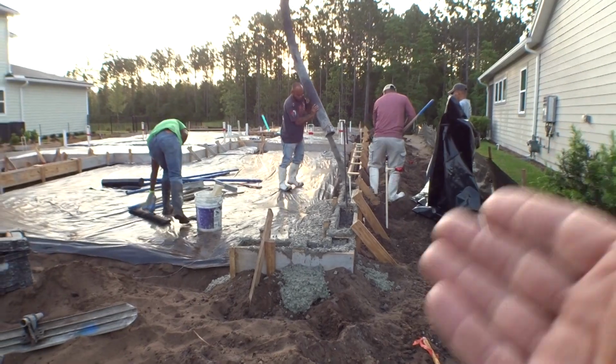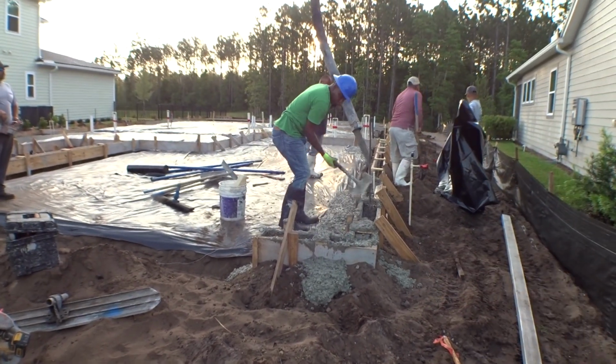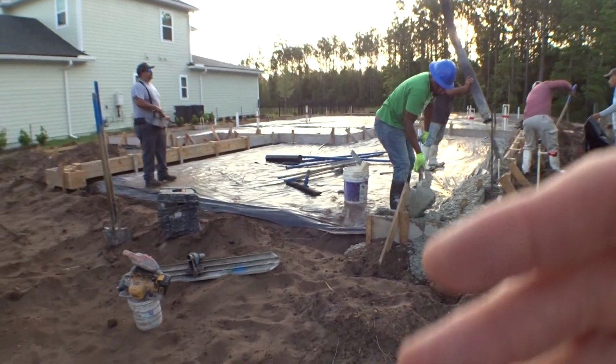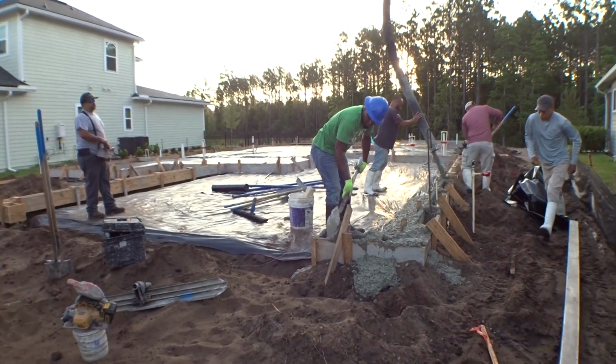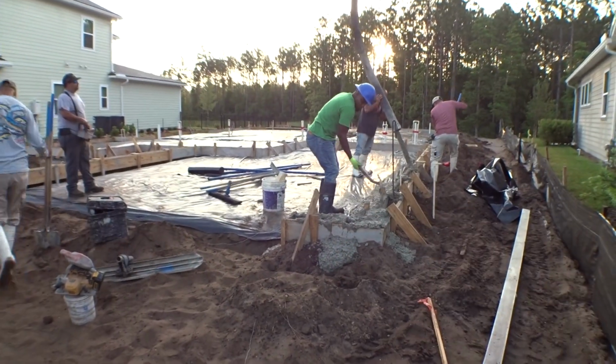And these guys are just keeping it up. They'll start working it. They'll aerate it. They'll do all kinds of cool stuff. There's a whole process, and that process, as they start troweling, will go on through the entire concrete while they're doing the house. So we'll see more of that here in a minute.